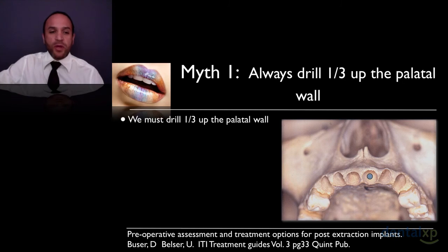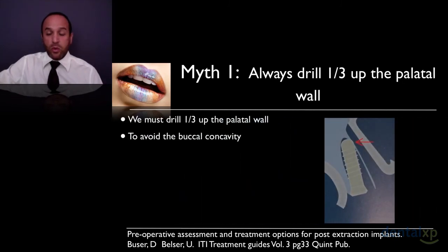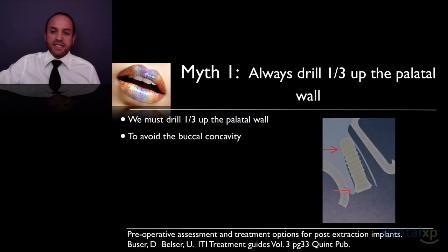Now, one of the reasons why we always have been told to drill up the palatal wall, and still to this day, a lot of top guys tell us that if you don't, you are going to end up drilling out of the buccal plate. And this is from Buser and Belser's treatment guides, volume 3. You can see this beautiful graphic that they show that if you drill straight down, you'll end up perforating the buccal plate. So what you have to do is angulate inwards and start your hole a little bit 1/3 up the palatal root, so that you put your implant, number one, more palatally, and number two, you also end up putting your apex in bone rather than ending up with your apex coming out.